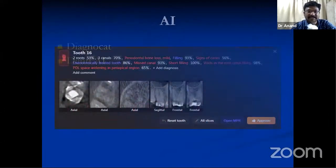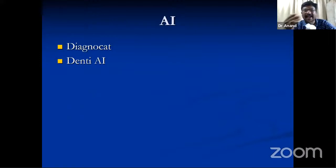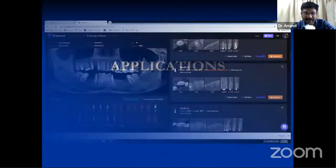So these softwares, as I told, DiagnoCAD and NTAI, are normally present as initial trial softwares also. For one or two cases, you can even try both for OPG and CBCT, and then one or two cases can be used as a trial, so you will be able to know about the power of artificial intelligence with the help of this. So with this, I wind up the first part of the session.